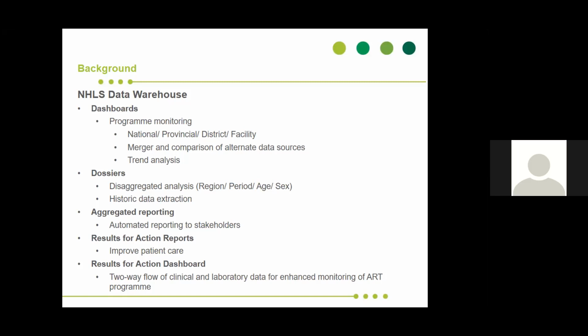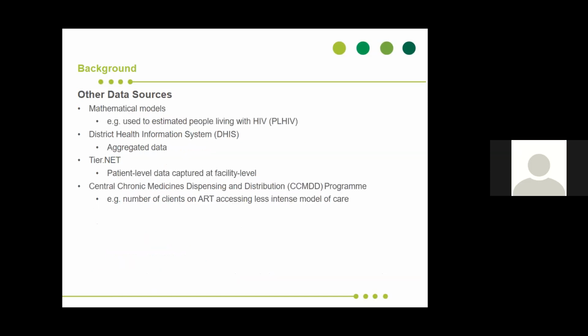Which are designed to identify patients in need of immediate follow-up and care, and thereby improving patient care. And we are currently piloting a results for action dashboard, which will facilitate two-way flow of clinical and laboratory data for enhanced monitoring of the ART program. And I'll be going through these various products that we currently run off the data warehouse. Just to mention that other than the routine laboratory data, there are, of course, other data sources that monitor the HIV program in South Africa.